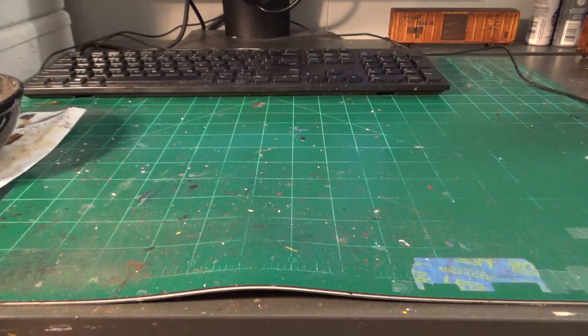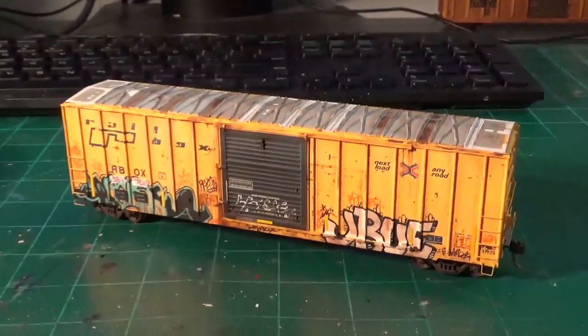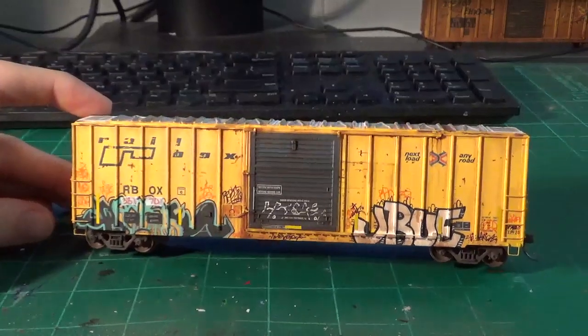Okay, so next up I got 3 Athearn rail boxes that I'd like to show you guys. These are ones I've been working on for a customer, who's also a friend of mine. These are all done in different levels of weathering. The first one is RBOX 36170, weathered off of prototype photos.